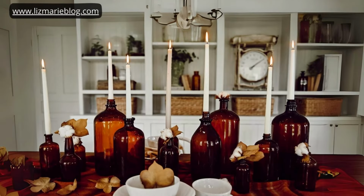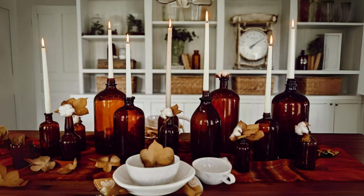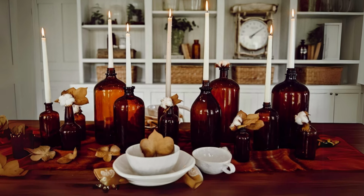Glass bottles with fall stems. Fill glass bottles with stems of fall foliage or flowers. Arrange them in groups for a simple yet effective centerpiece.